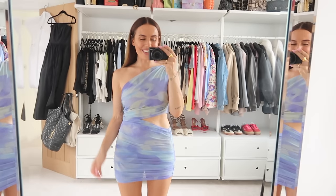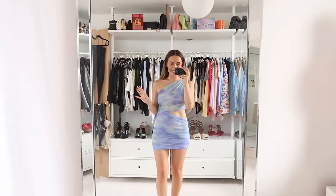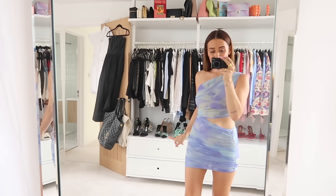I love this dress so much. Sometimes it's a bit of a weird one to get into. It takes some real coordination, and every time I think it's not worth the jail time, but actually the second you get it on you're like, this is sensational. Probably one of my favorite pieces that I own in my wardrobe. I absolutely adore this. Oh, it just makes me so happy. It looks so good as well with my little green Jimmy Choo shoes. I love it.